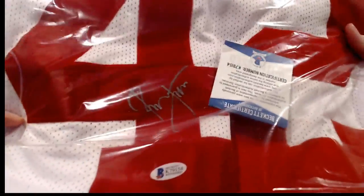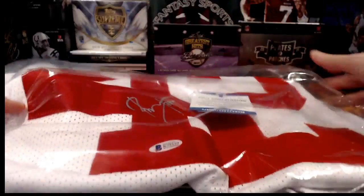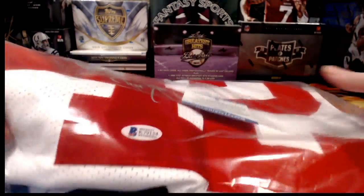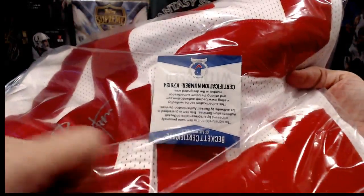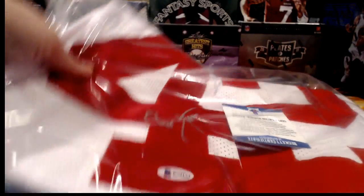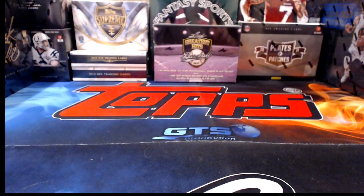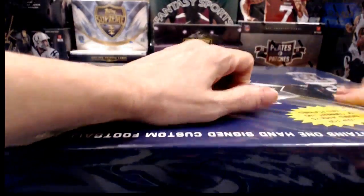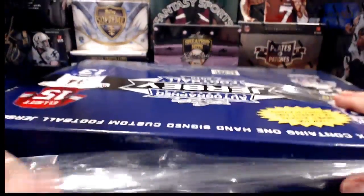So first out is Ronnie Lott. Ronnie Lott was a San Francisco 49er, retired guy. And we have a Beckett authentication sticker and a little piece of Beckett paper in there that matches your authentication sticker. When you get these jerseys, if it's coming to your house, please make sure that you find those little papers before you toss out everything.